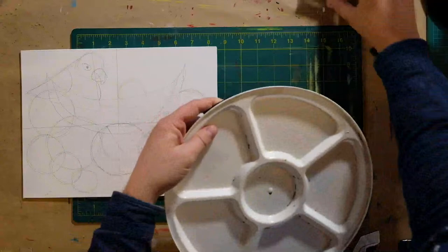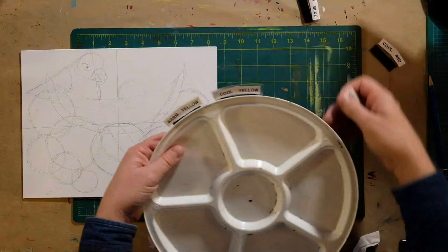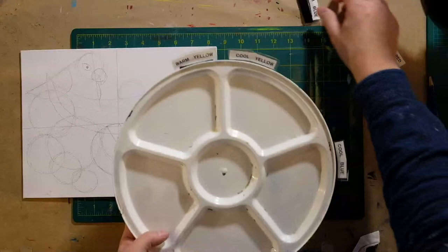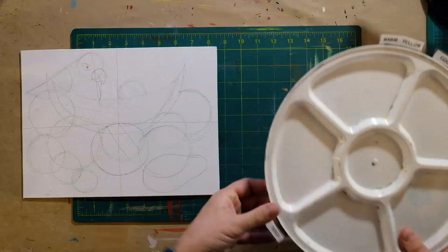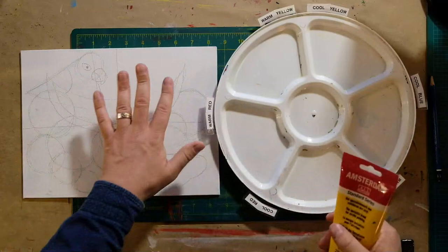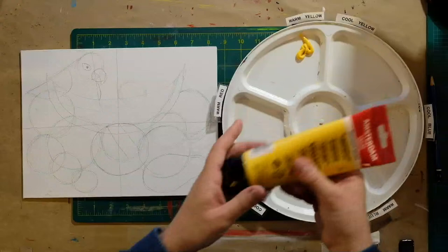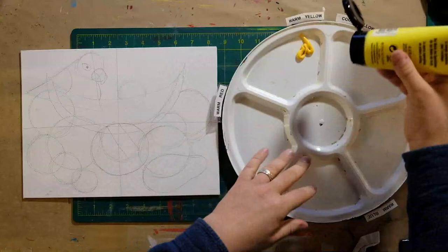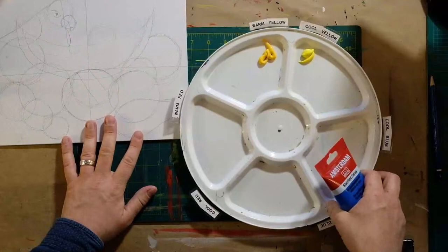Okay, I've got my warm yellow and my cool yellow, my cool blue and warm blue, cool red. So for this painting, I'm going to apply a warm yellow on most of the foreground. So I'll get that ready. I might as well get all the paint out here on my palette. So maybe let's move that to the side.